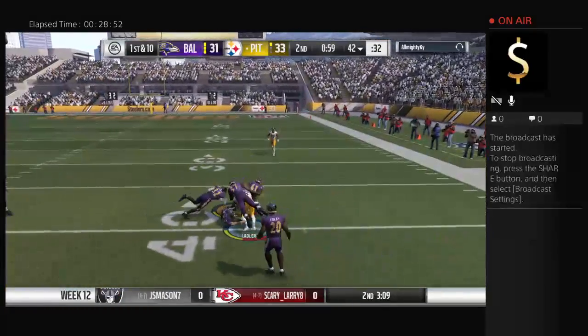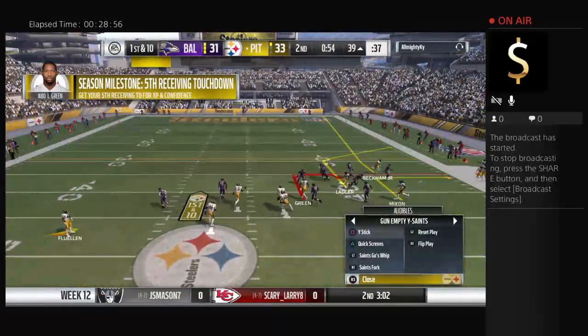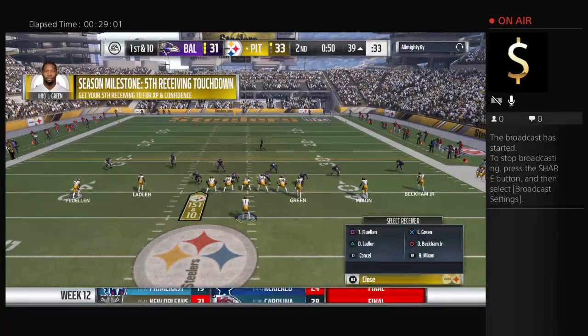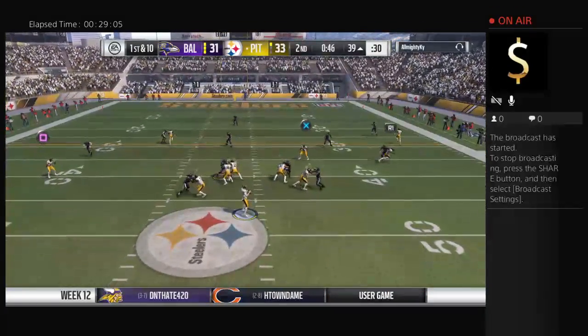Oh, he's got a man wide open, complete. They'll get 19 yards there. And it'll give the Steelers a first down. And they're going to speed things up here. I like that one, partner. They go back-to-back with excellent gains.